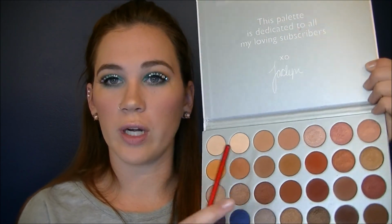Then I'm going to highlight the inner corner of my eye. And I'm going to be taking her palette that I used before, and I'm going to be using this shade here. And then I am also going to take it under my eyebrow and apply it there as well.